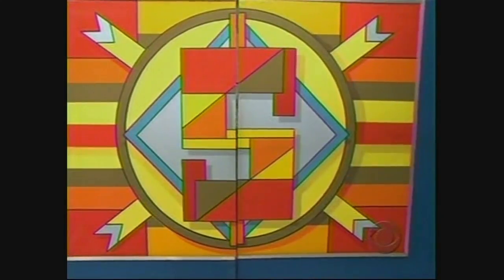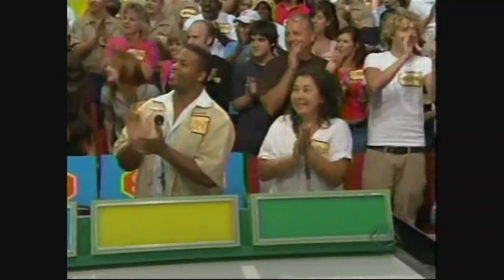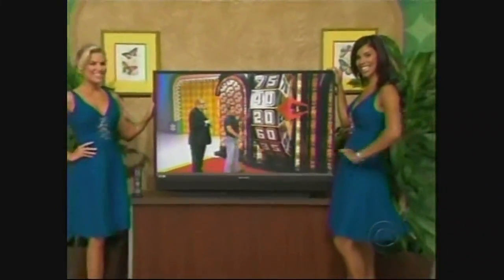Hey, Rich. Yes, sir. What's our first item up for bid today on The Price is Right? Drew, it's a new big screen TV. Technology delivers digital cinema quality on this 52-inch DLP HD TV. See exceptional images every time. And, of course, the TV goes to the one of you who comes closest to the actual retail price without going over.